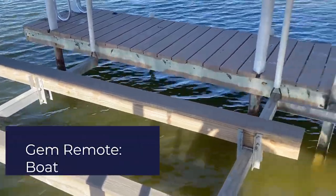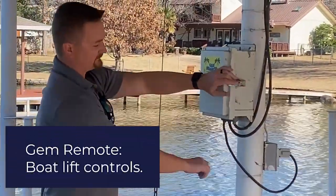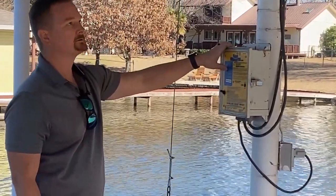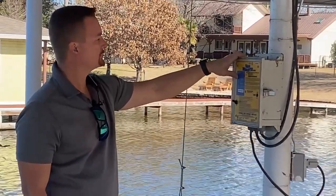And this is a gym remote. This is a great option to have on a boat dock. And instead of a toggle switch, you have a button transformer, and it goes up, goes down.